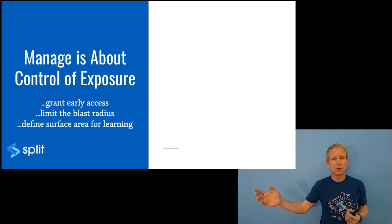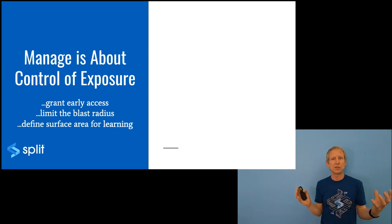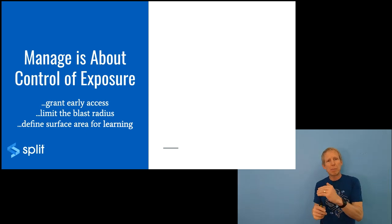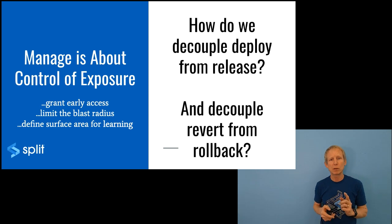If you put 500,000, you get much more bulletproof, statistically relevant information, right? So we want to define the surface area for learning. How can we control who gets exposed to this? In that case, we want to make that probably as large as we can, but we're going to pass through limiting the blast radius first on the way there. So this is about decoupling deployment from release, and really more importantly, how do I decouple revert from rollback?